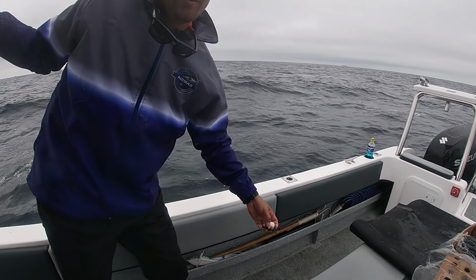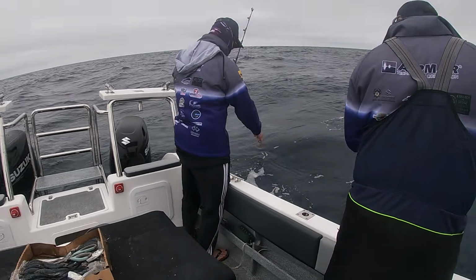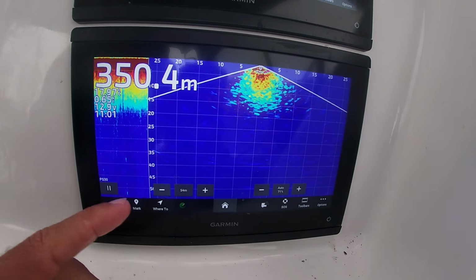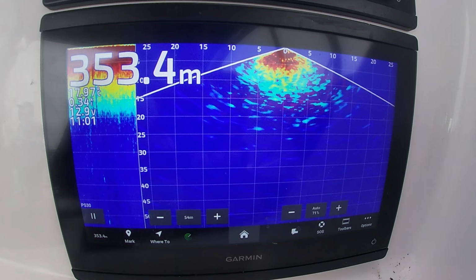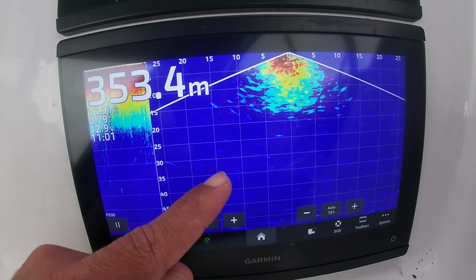You see it with the chum line. So he's throwing it in on that side, going underneath the boat, and they're dropping the bait in that chum line. But we're waiting for fish to show on the pan optic, on the live scan. So we're chumming to try and get the fish to come up into the chum line.